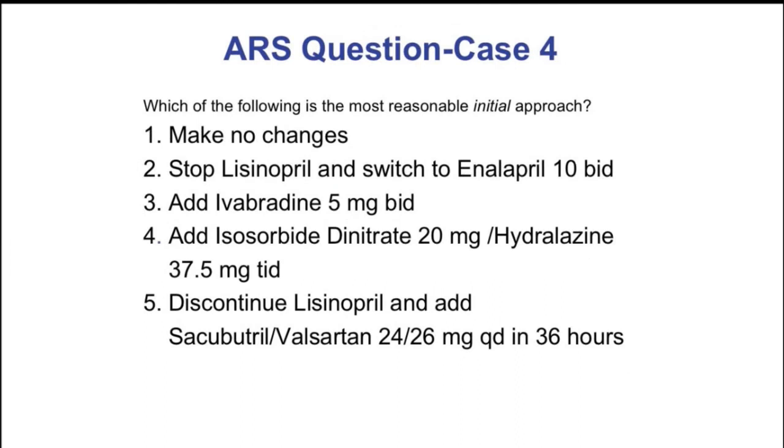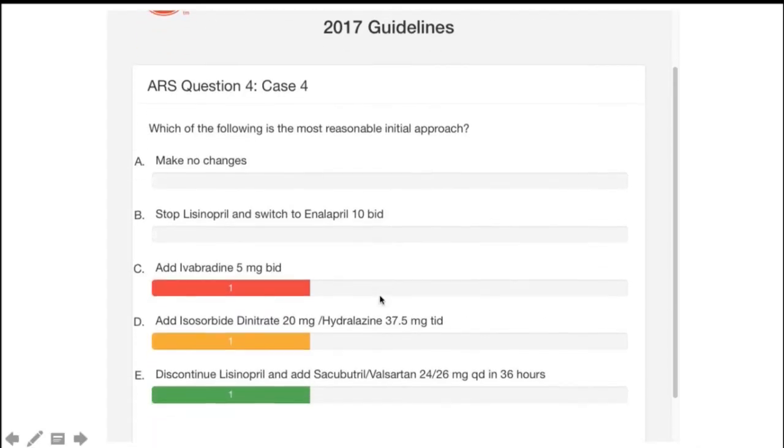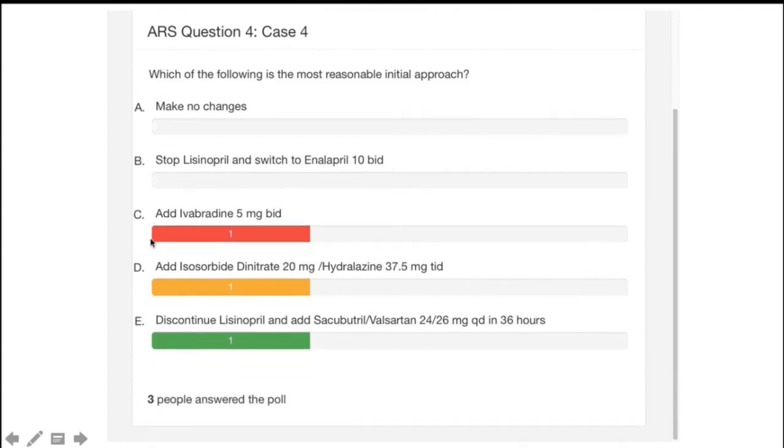Make no changes, stop lisinopril and switch to enalapril, add ivabradine, add isosorbide dinitrate hydralazine, or discontinue lisinopril and add sacubitril/valsartan 24/26 after 36 hours.